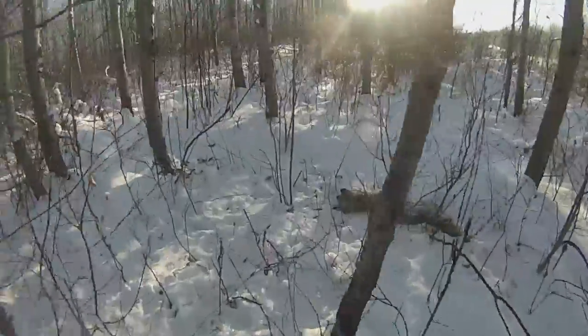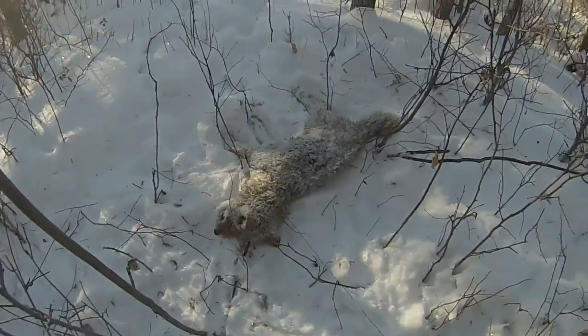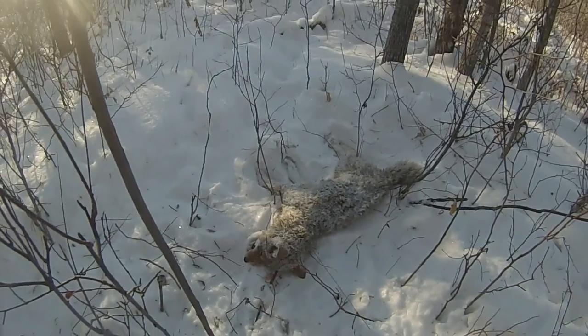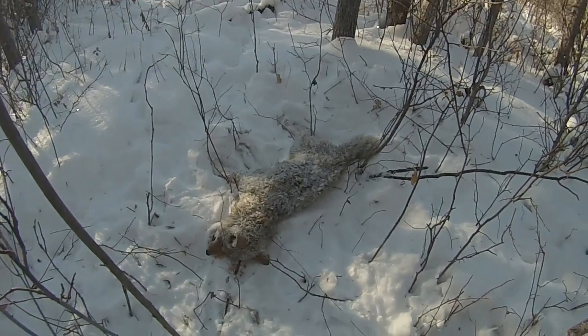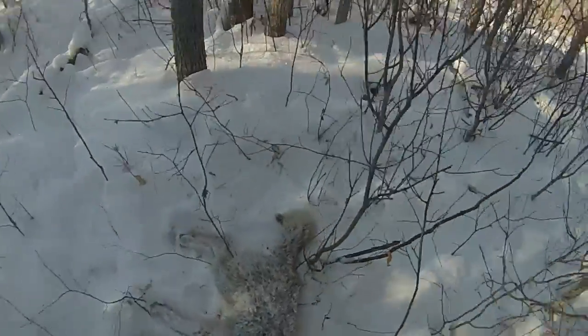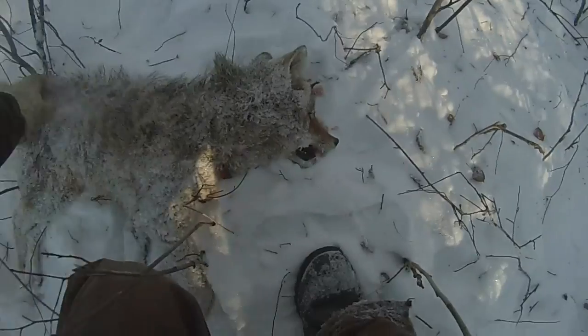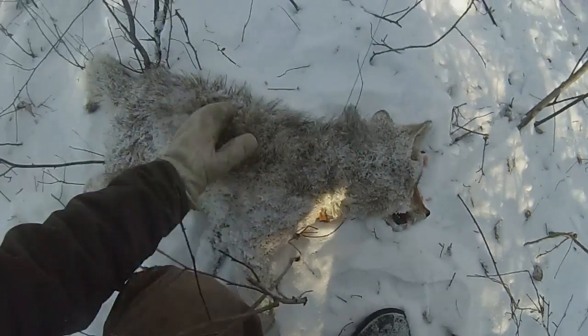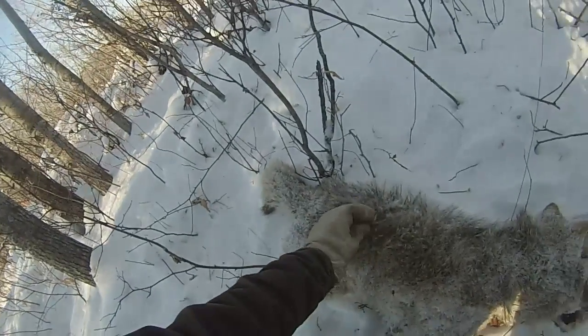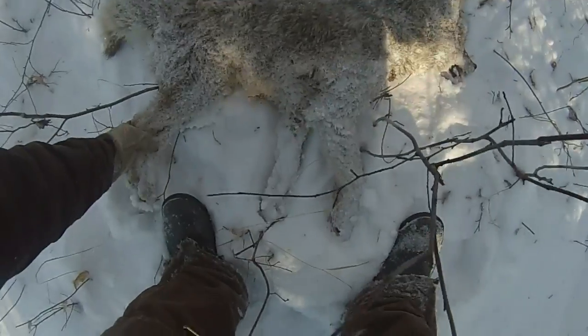Just a pup. And this is probably the one that was with that stinky one I shot. So I'll dust them off here a bit and see. The other one had shoulder mites, so this. Oh, yeah. See, look. This guy is going to be pretty much junk. That's unfortunate.